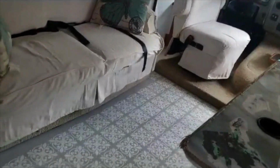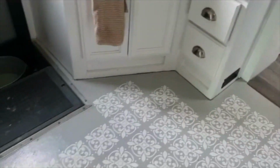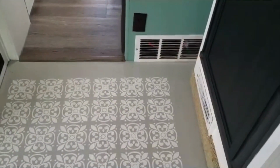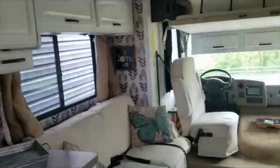So I kind of purposely did a border right there because I didn't want to push it all the way into the edges. I might come back and change that later. We're going to live with it for a little bit. Again, super tedious because it's just one little stencil. I probably could have bought a bigger 12 by 12, but they were $40 versus the $5. So, again, leftover white paint and gray paint we had, and then just came back with some of our decorations from Big Lots and put it back together.